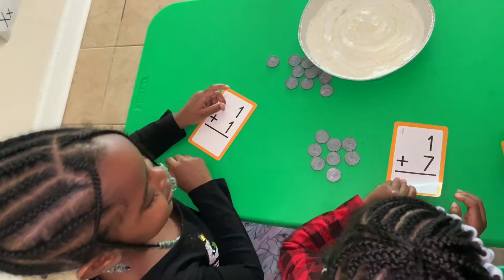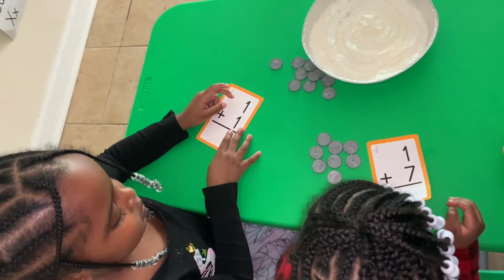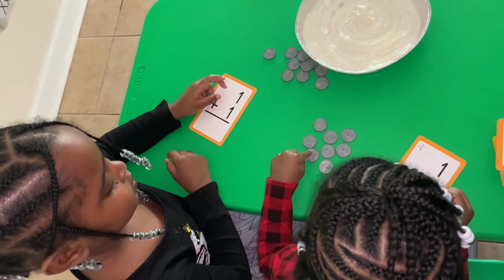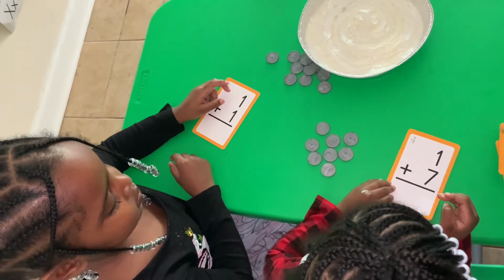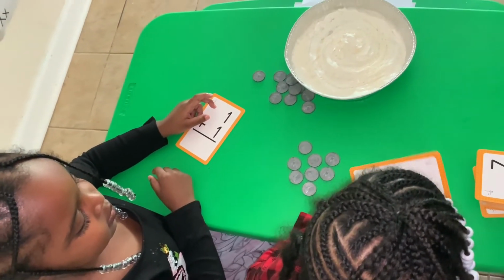You're welcome. Now 1 plus 7 equals how many coins do you have now? Count. 1, 2, 3, 4, 5, 6, 7, 8. Good job. So 1 plus 7 equals 8. Ding ding ding ding ding. Good job.